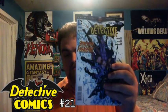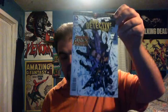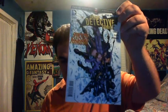DC, we're going to start with Detective Comics number 21. That way I'm not covering up the cover there. That's a pretty sweet cover. Shadow Assassin. Now John Layman is doing the writing, but we got Scott Eaton on the interior artwork. Jason Fabok, I believe, did the cover, but Scott Eaton is doing the interior art in here, and his art in here is just simply amazing. Yeah, it's Scott Eaton. I wanted to double check, make sure I got that right.